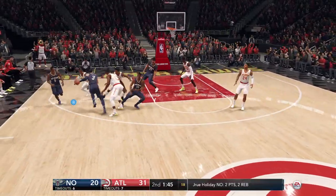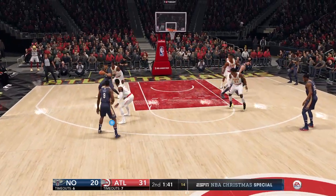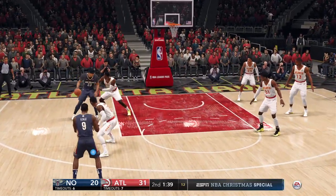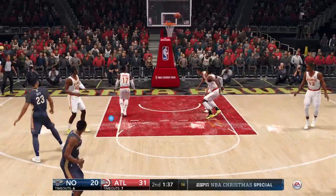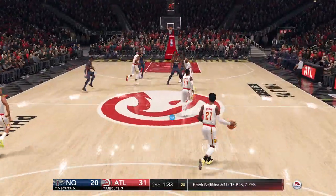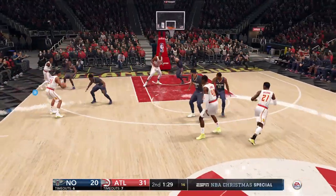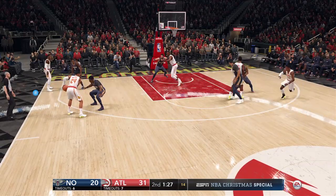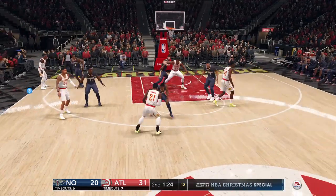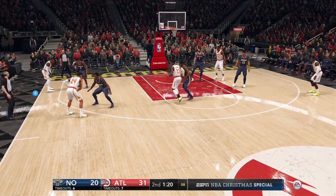Careless ball handling. Mirotić against Bosch. Passes it right back. For two. Ntilikina, the rebound. Right now, he owns the paint, getting every rebound in sight. Ntilikina's using the screen, looking to get free. 10 seconds now on the 24.